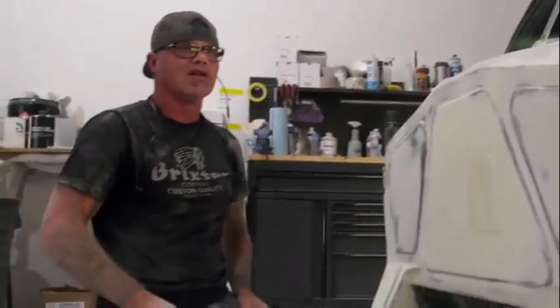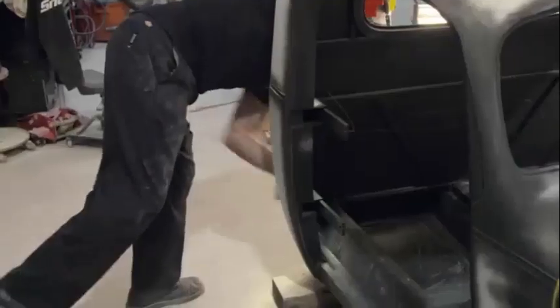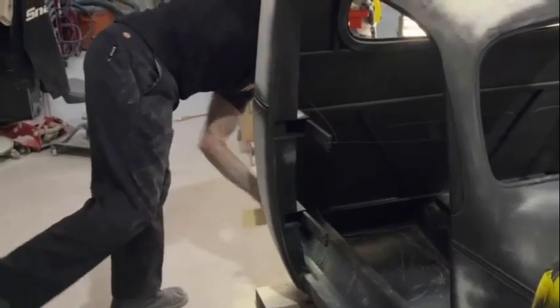Once you get paint on it, or even once you're ready to paint, you're pretty much at the finish line. I mean, all the hard work is done, which, when I finally get to the point where I'm actually painting, it's actually enjoyable. Some people think it's work, but to me, I get to see the finished product.